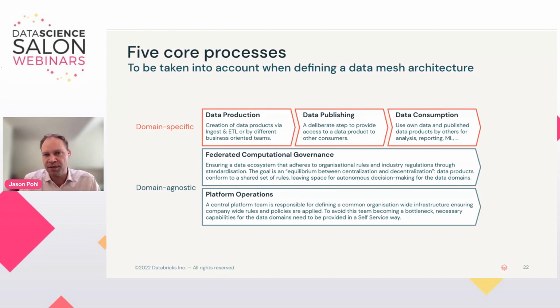There are five core processes you need to think about with a data mesh architecture. At the bottom, you've got platform operations. I think Zhamak talks about having the ability to self-serve your infrastructure. If you're a domain trying to generate these data products, you want to be able to point and click and get the infrastructure you need to do your job, rather than putting a request into some central team and waiting for those resources to come to you. Or, in the old days, having to make a requisition for some on-prem hardware to get delivered to your data center. With Databricks, we have the ability to easily spin up clusters, attach notebooks, and start working.